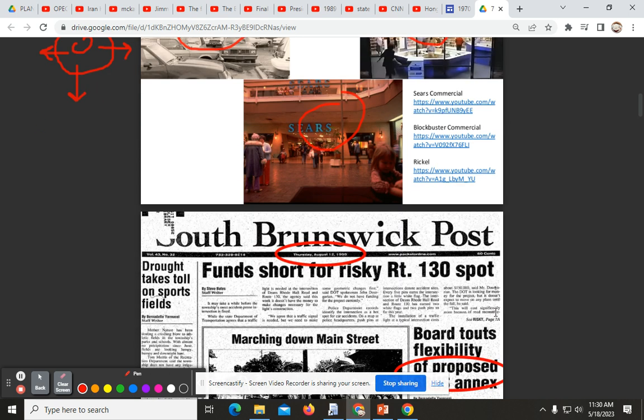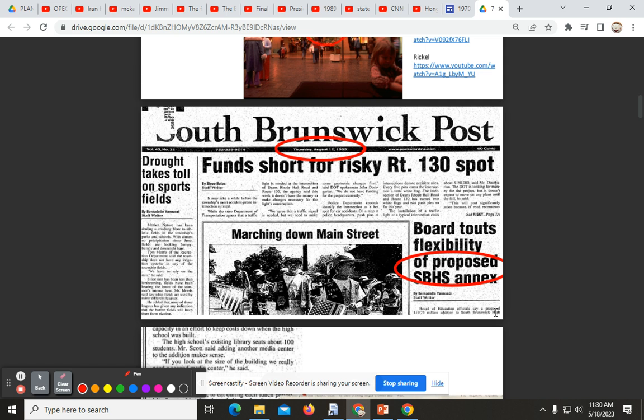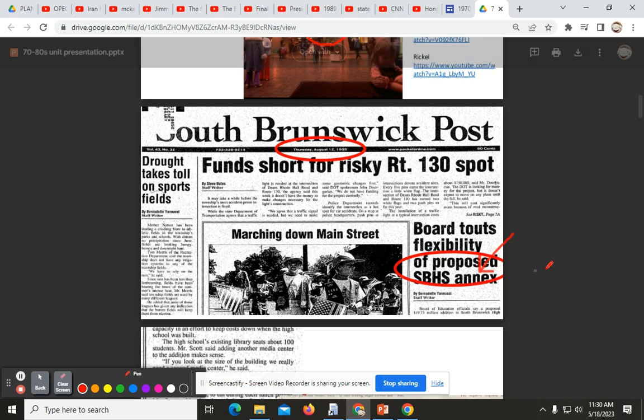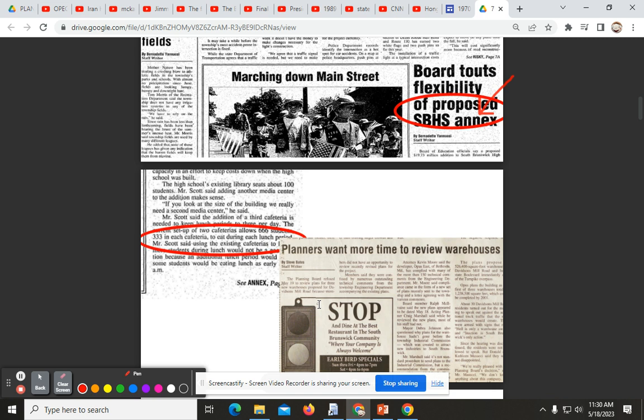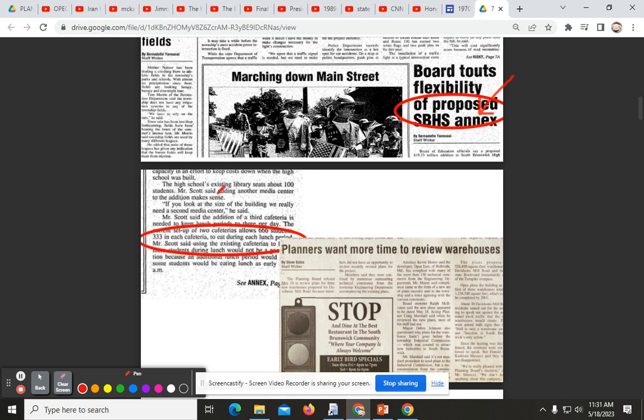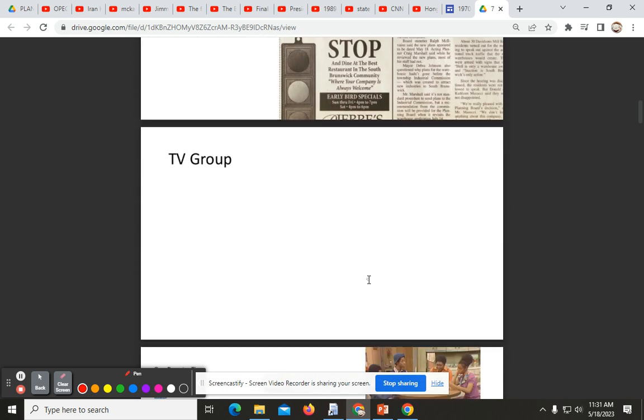And these suburbs are not going to be successful unless they have stores, which is why you start to see suburban stores develop. Here we see an article from the South Brunswick Post looking at the proposed annex to South Brunswick, which means that the student population is starting to increase. And here we see another article that's talking about the student increase with regard to the needs in the cafeteria. So at the end, we see South Brunswick developing as a suburb.